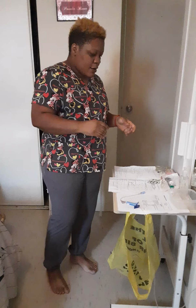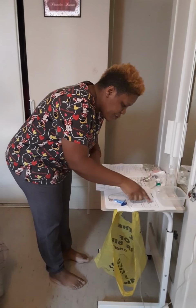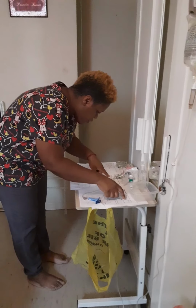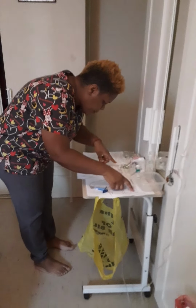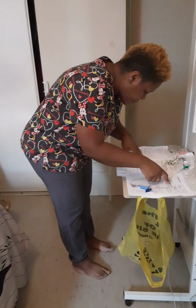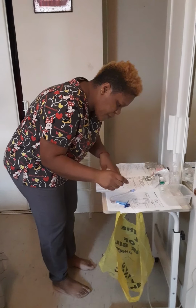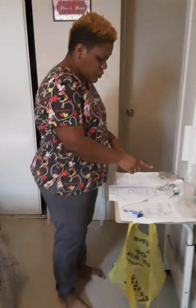I am then going to check my MAR with my doctor's order. I'm going to check the patient's name, which is Mr. PNL, his date of birth, which is 1144, and the medical record number is correct. His allergies: he has no known allergies. The name of the medication, pantoprazole, 40 mg, intravenous every 6 hours, and the time the medication would start.